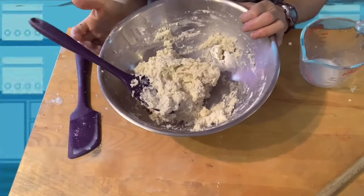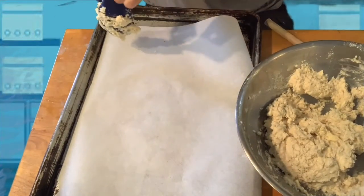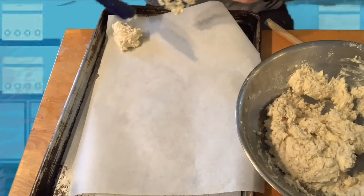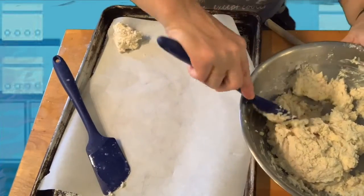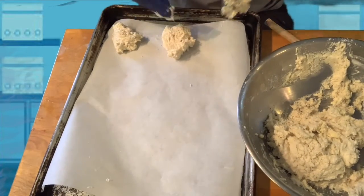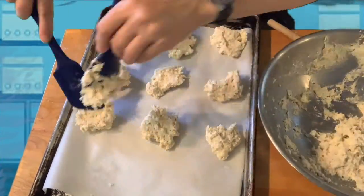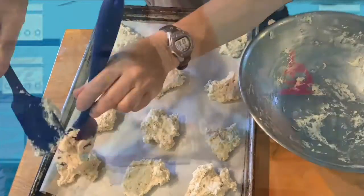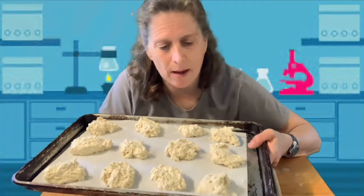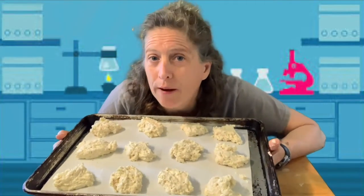Okay, now we're gonna drop it onto our baking sheet. Plop. I did line my baking sheet with parchment paper because it just makes cleanup easier. Keeps everything from burning. Plop. So here are my biscuits. I got 12 out of that recipe. And even as I'm scooping them, I can see that they're starting to look kind of fluffy. That's the acid and the baking powder already reacting.